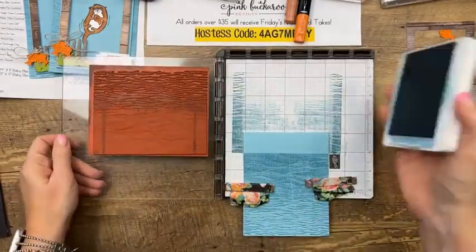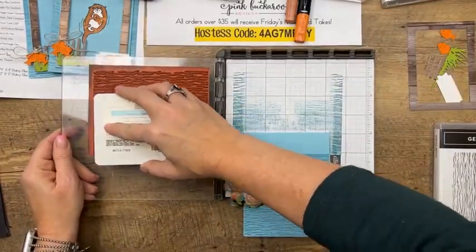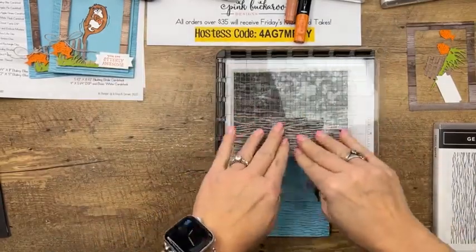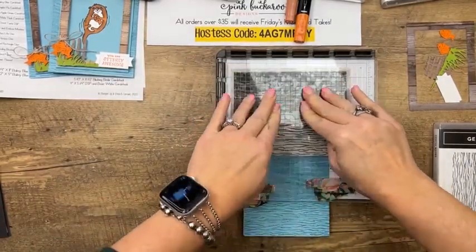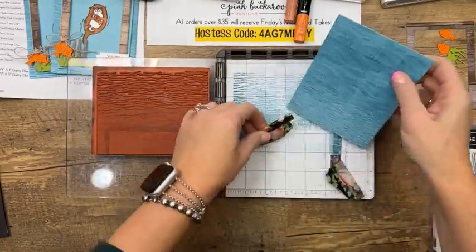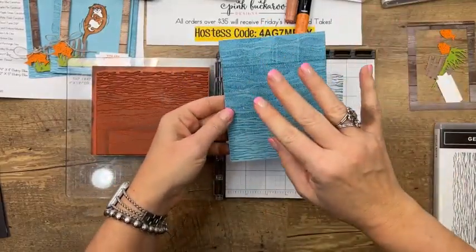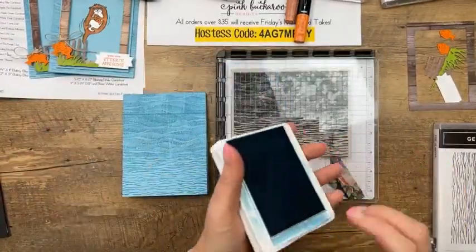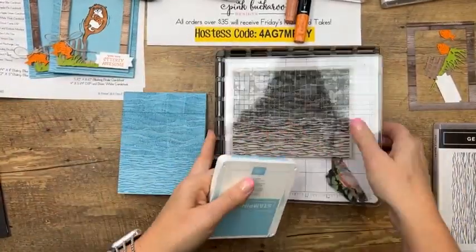Did I totally hit the wrong side? Okay, let's try that again. There we go, like that. So you can see the line. If I was going to have something simple there, that probably would bother me, but it's not going to bother me because we're going to cover it up.